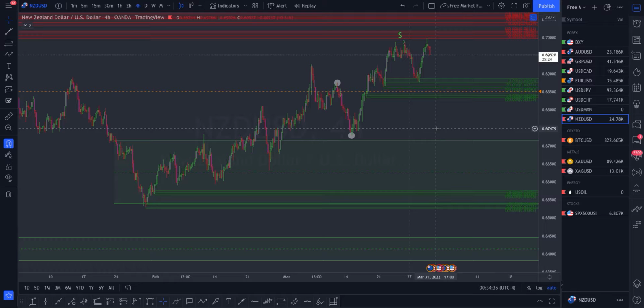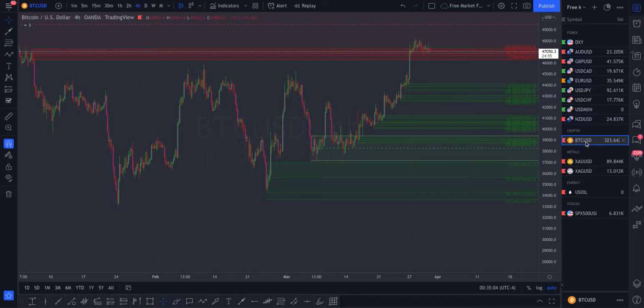But only time will tell. At this point, I would just wait to see if we possibly get a pullback to take this NZD USD pair down even further. So that's NZD USD. All right, guys, let's take a look at Bitcoin.